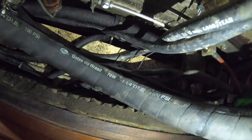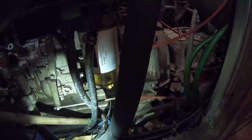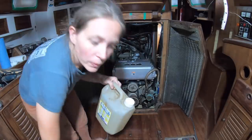So, the main problem is how to get to that place right there. So, I got a wooden stick and I'm gonna try to do it with this wooden stick. Let's see if it works. We are gonna apply some degreaser and leave it until tomorrow with some water.